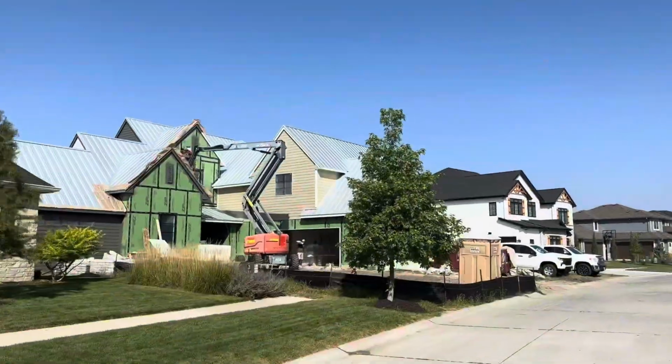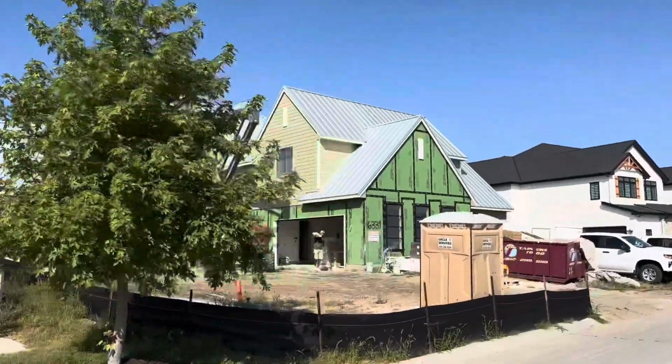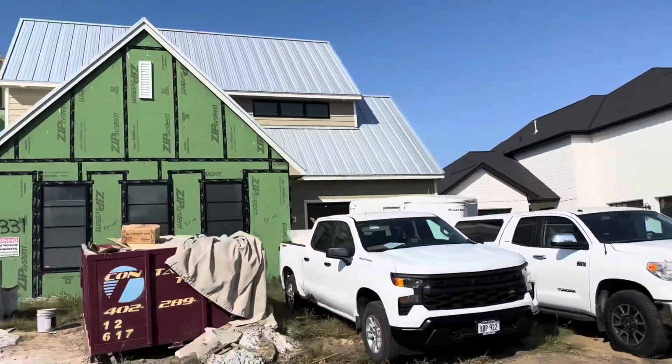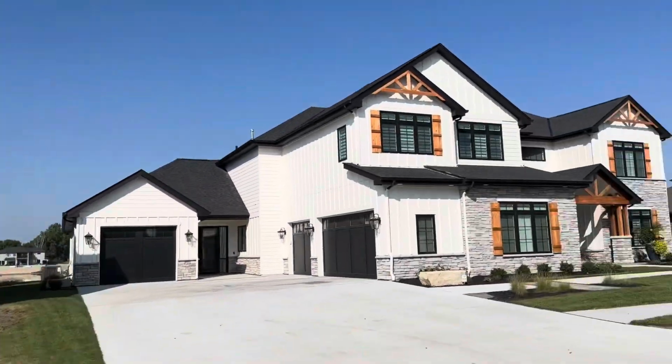I really like this place. It's one of the few houses, maybe 1 out of 5, that did a completely steel roof. Very steep pitch as well. Nice work there, guys.